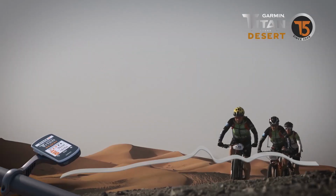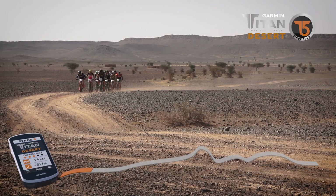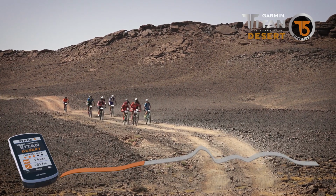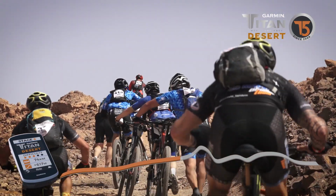For the final stage of Garmin Titan Desert 2020, it will be an unforgettable day for all those who reach the finish. It's a different stage to the usual final setting. It heads north, entering a mountainous area which needs to be tackled en route to a very rocky plain.